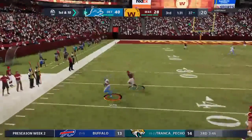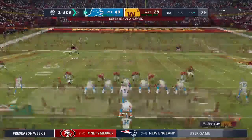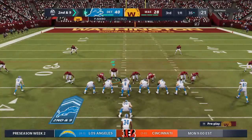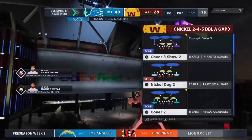Rolling to his left. Throw left side, complete. That's Griffin. He can only get a yard after all that. It's second down. They're going to look to throw. And he takes a shot on the release as this will be incomplete.